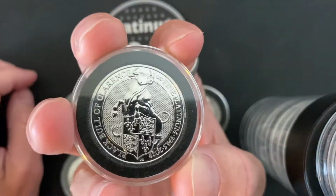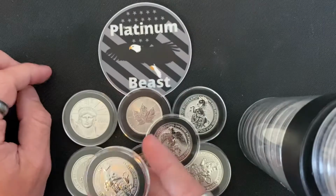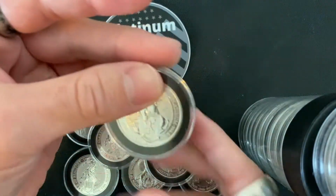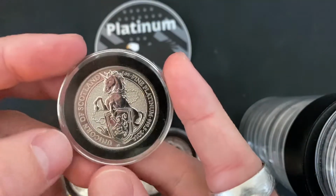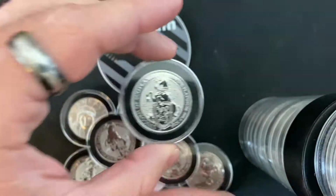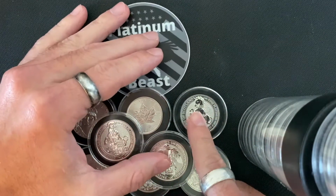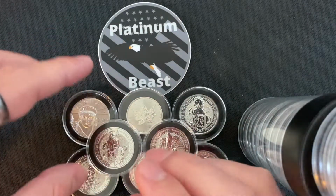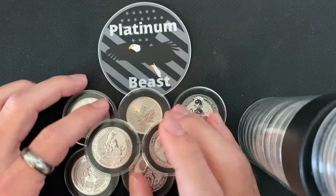You can also pick up things like these, the Queen's Beast Platinum Series, because some of these are very hard to come by, such as the Unicorn. This was one I was chasing for a long while, and it took me a while to find at what I consider a reasonable price that I was willing to pay. And so right now, this is not for sale anywhere online except from one UK dealer who charges an extremely unreasonable amount, in my opinion, for that coin.